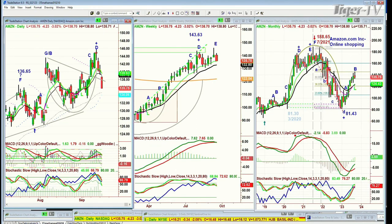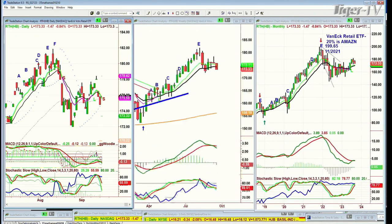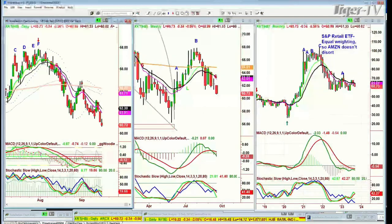So the RTH, which is the retail index, which does have Amazon at 20%, made a peak F. Yes, your peak A, peak B, peak C, and now it's turning down. Peak E in the daily, in the weekly. You be careful. XRT is the one that doesn't, Amazon is equal weighted. This looks way worse. This is retail. Look, there's your dreaded H in the monthly chart. I have to tell you, we just got to be really careful here.